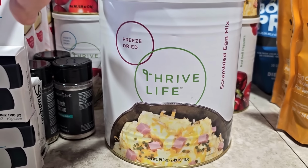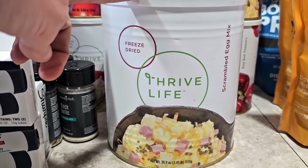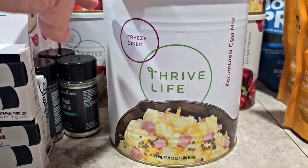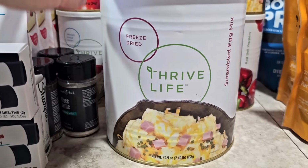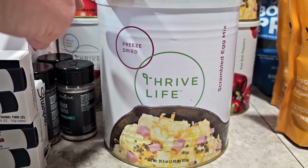It's all eggs. You can use this in recipes, in baking recipes. It'll work to replace eggs. It works great for that. But the thing about this one is that it also tastes good if you just want to cook it up as scrambled eggs and just eat it as eggs or in an omelet. So that's why I get this one and this one only, because I'd rather have one product that does it all.